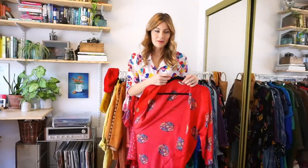So I am gonna throw out all of the rules today, and I'm just gonna go for it and make some wacky color combinations and crazy fun outfits. Before we get started, I wanted to pull out a couple of my favorite colored pieces and share them with you. So let's start with my all-time favorite, this red kimono.